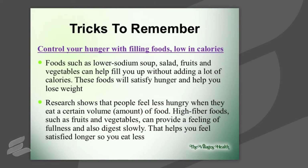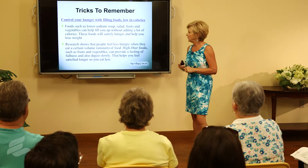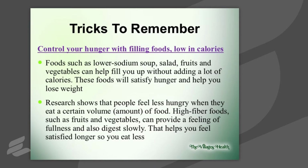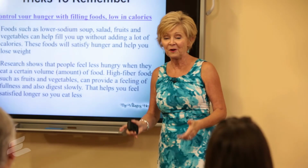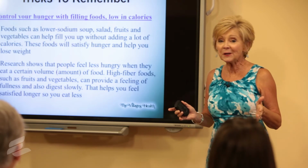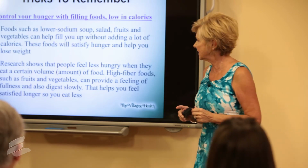Anything with vegetables. Making soups, right? Packing them with vegetables. That veggie-packed salad. Chop up every vegetable in the world and throw it in there. Because the research shows that people feel less hungry when they're eating a certain volume of food. So again, the small plate that's overloaded versus the big plate that has a lot of space in there could be the very same amount of food, but psychologically, yeah, it's not going to seem like that.